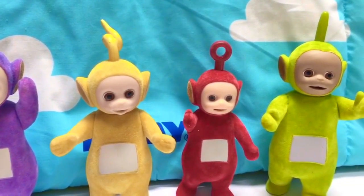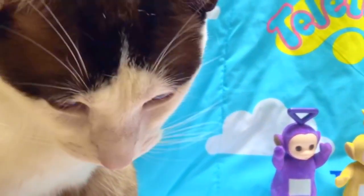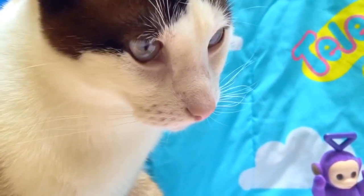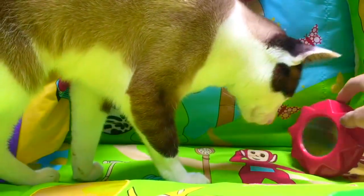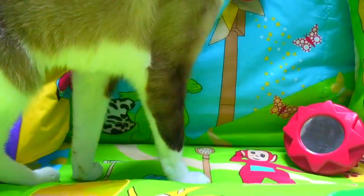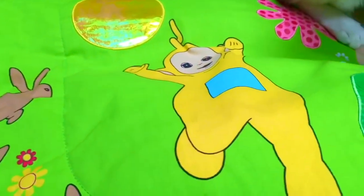Today the Teletubbies and I are exploring the Teletubbies Playmat. Ooh, and look who's joined us. It's Kitty. Kitty loves the Playmat. Let's open it up. Kitty sees herself in the little mirror. Don't be scared, Kitty. Kitty has a big stretch. Let's explore all the things to see and feel in the Playmat.